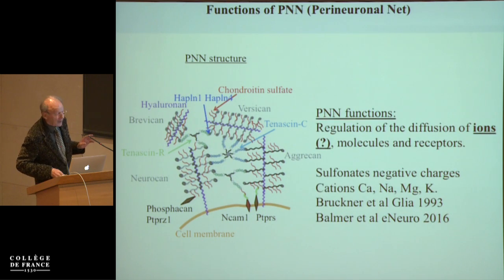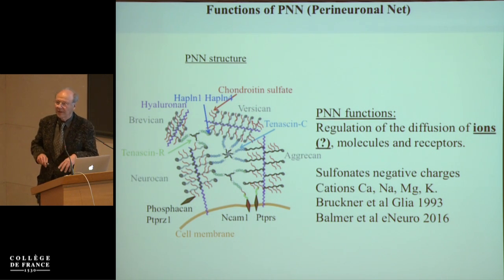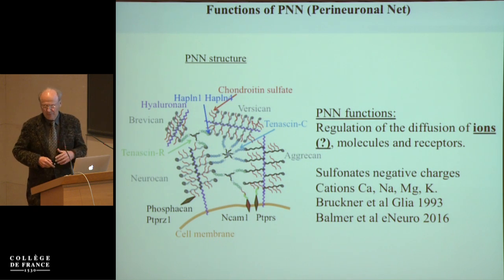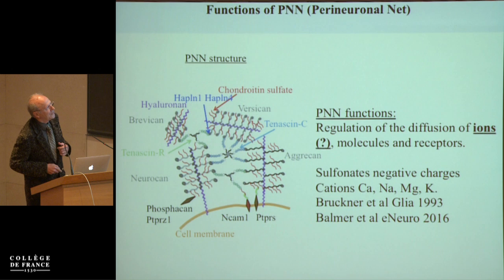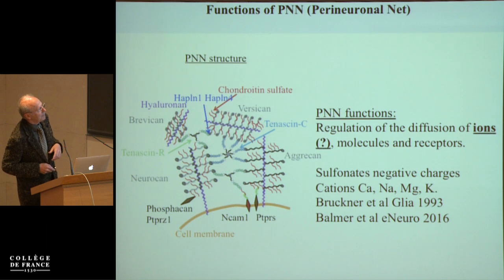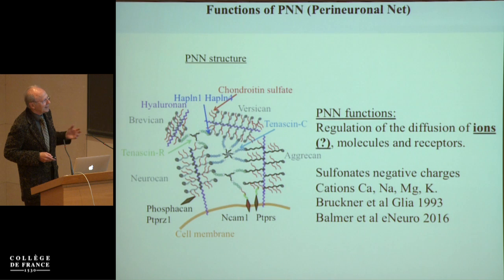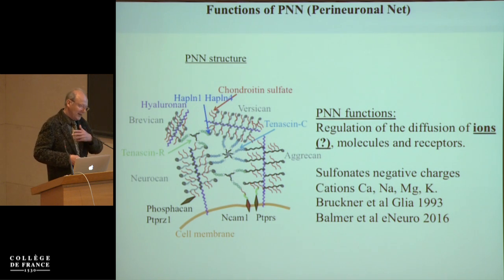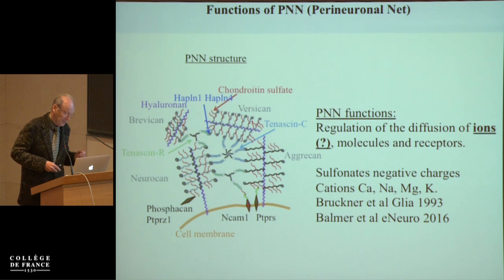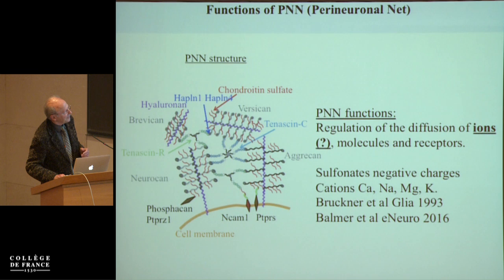The function now. The first thing you read in the papers of Brückner, Härtig, and so on is that the PeriNeuronal net is highly charged with sulfonate, so it should change the permeability to ions. And still, for example, Balmer, and we have seen some interesting results from Alexander, showing that if you remove the PeriNeuronal net with chondroitinase, you change some of the electrical properties of the parvalbumin cell.